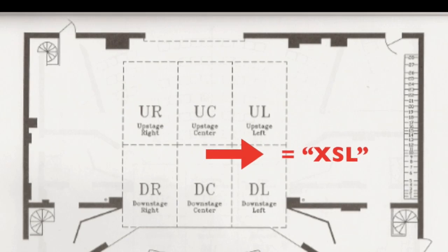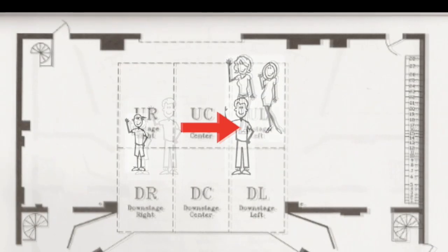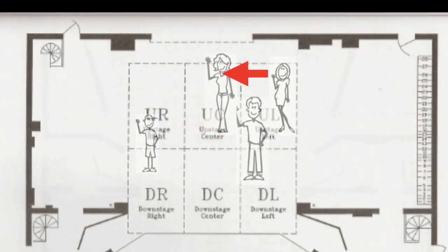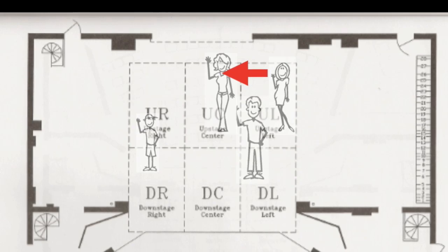Sometimes when a director has one actor cross, it may require a movement by another actor in order to balance the stage. This movement is in the opposite direction of the first actor's move and is known as a counter cross. The instruction usually given to the second actor is counter to the left or counter to the right. If only a small adjustment is necessary because an actor is covered, that actor should make it without being told.